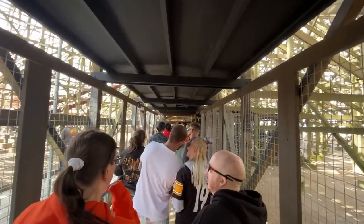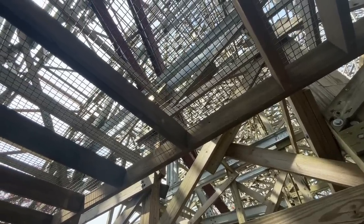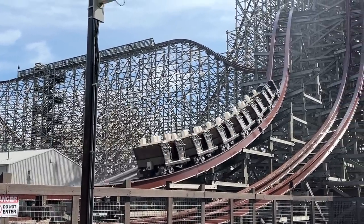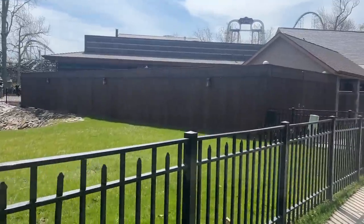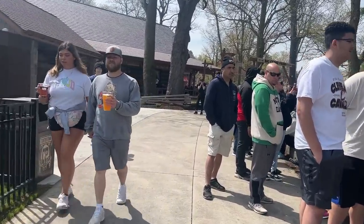Headed to the lockers and then getting on. We just rode the wildest roller coaster in the world, and it's running very fast. It was delayed an hour, so it's like 11 now when it was supposed to open at 10. Such a good ride. Just to show you why you should never go to Cedar Point on opening day, here's the line for Maverick, which is delayed now by an hour and a half.